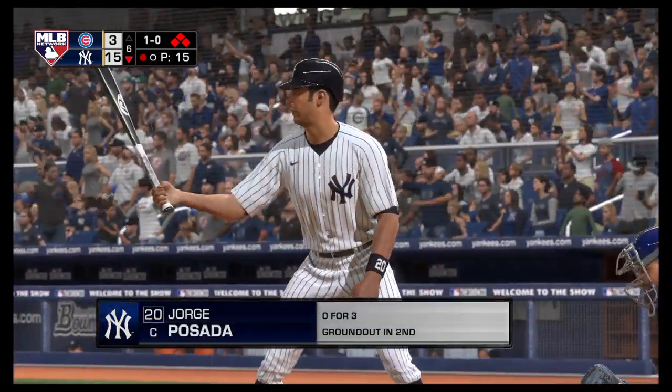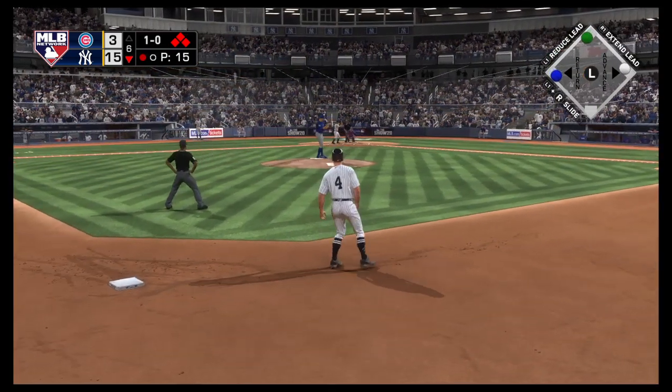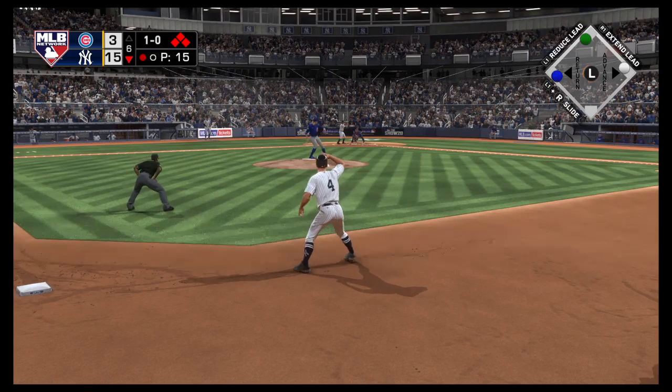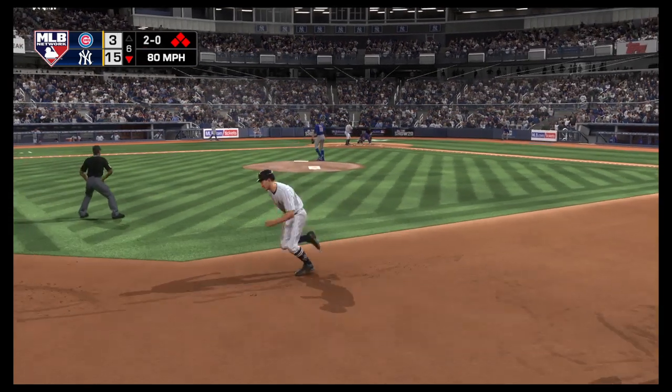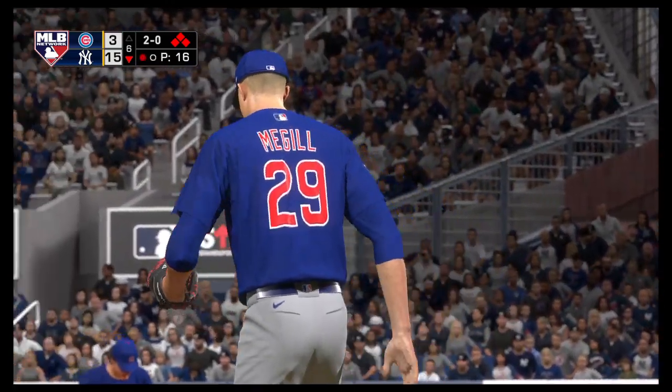Now batting, the switch hitter, catcher Jorge Posada. No hits in 3 tries so far. He's struck out once. Here it comes, 1-0. Nope. Nowhere to put anybody. 2-0 count, not a good spot to be in as a pitcher.